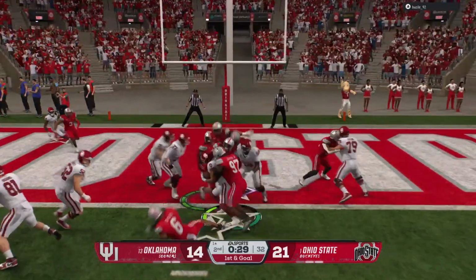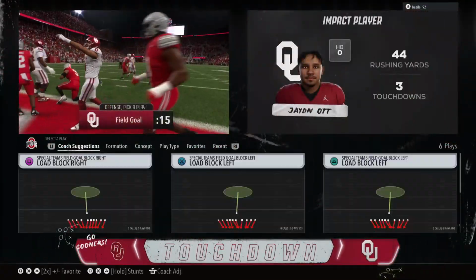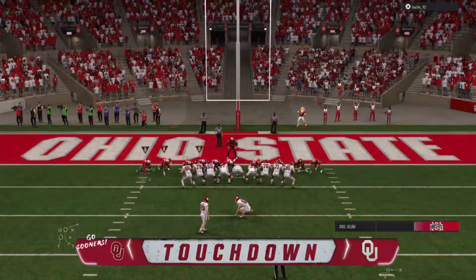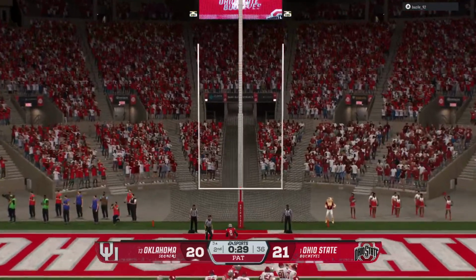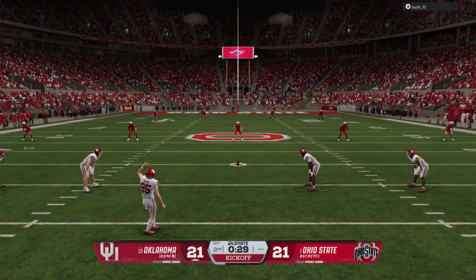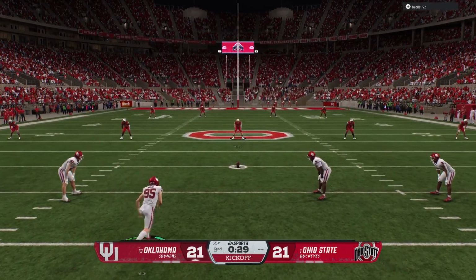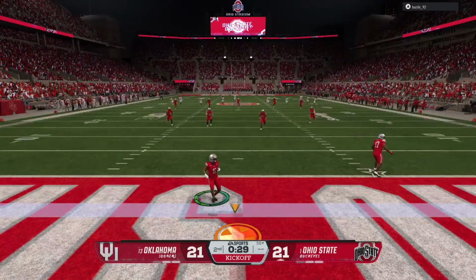Keep it on the ground, trying to power in for the touchdown. And he fights in for the score. Touchdown, Oklahoma. That's how you close a half for this offense, leaning on the run game to get into the end zone and setting yourself up to go into half all tied up. What a game we have here. And the point after is good. And with that extra point, we're all tied up now in the second quarter.